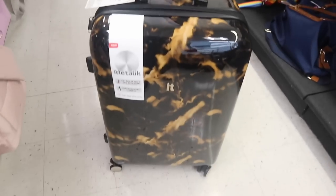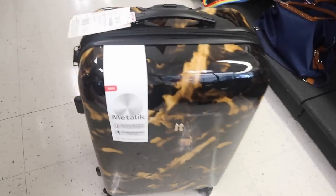Y'all, look at this suitcase I just found. This is so cute. It's $59.99. I will get a new one, y'all, but I don't need a new one. I promise I don't. But this is so lit. This is real cute. I can see it now, like airport flow. All right, let me stop. But this is really cute, y'all.